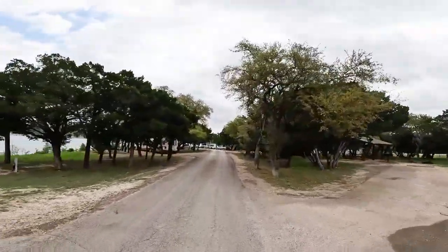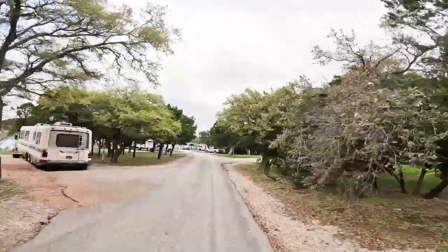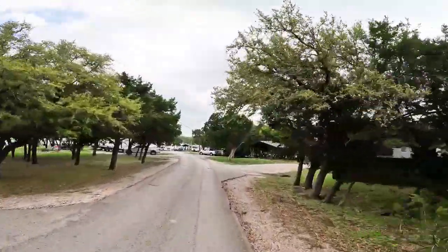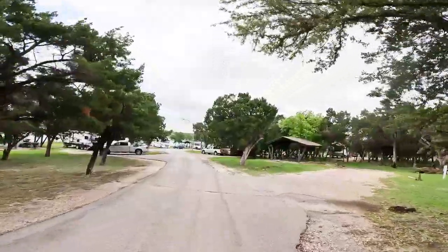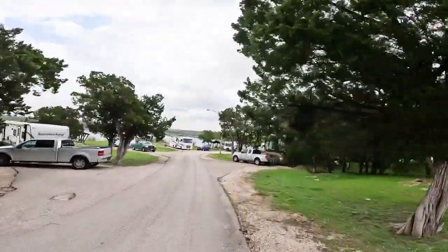Pretty little campground. I like it. Roads are not too bad. Every site has a covered table and a charcoal grill.